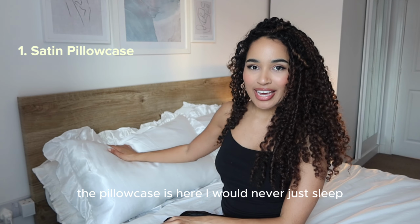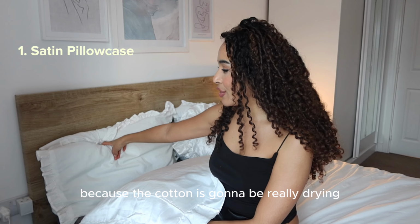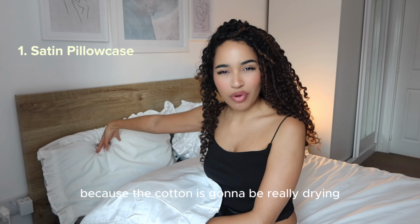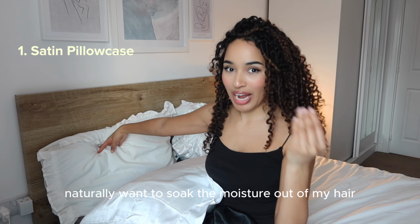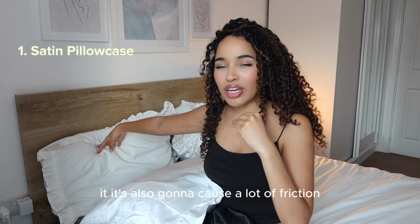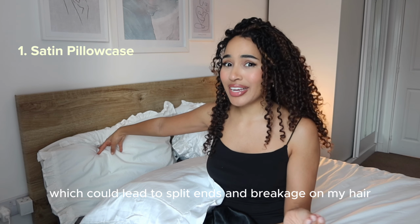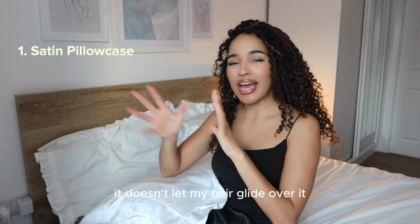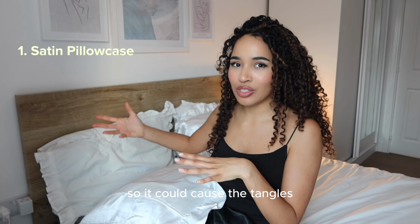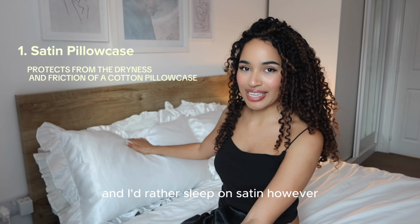The pillowcase is here. I would never just sleep directly on a cotton pillowcase, because the cotton is going to be really drying on my hair. It's going to naturally want to soak the moisture out of my hair. It's also going to cause a lot of friction, which could lead to split ends and breakage, and also tangles as well. It's not very smooth. It doesn't let my hair glide over it, so it can cause tangles. That's why I don't like to sleep directly on cotton, and I'd rather sleep on satin.